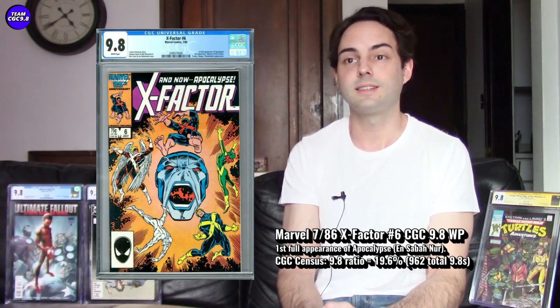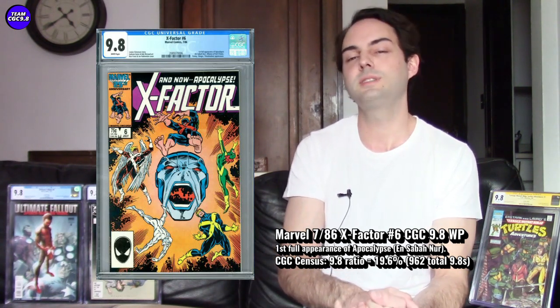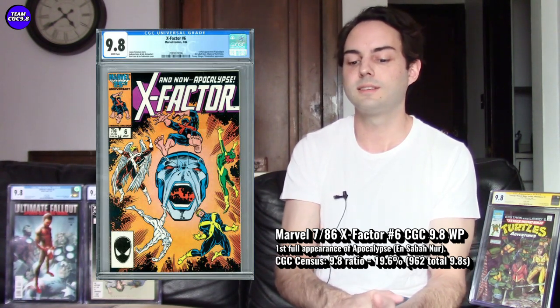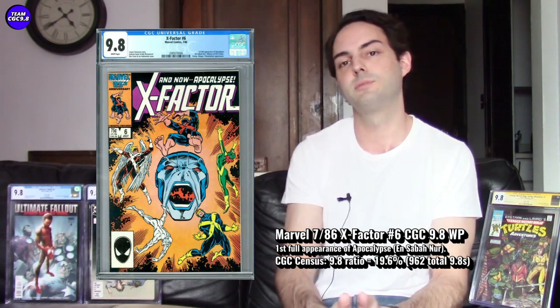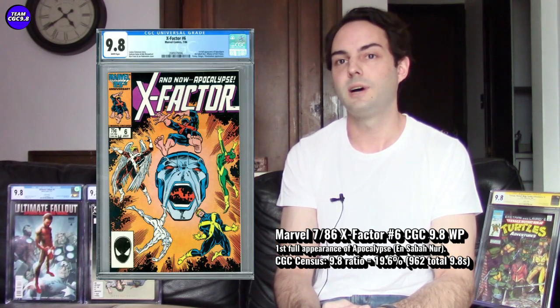And it is a classic key. Big villain, decent rarity in the 9.8, with 19.6% of all graded copies being CGC 9.8. That's not bad. So X-Factor number 6, under $300 still, I think is one to consider.